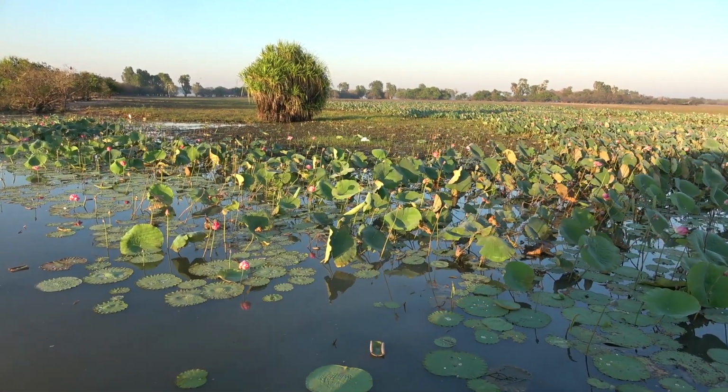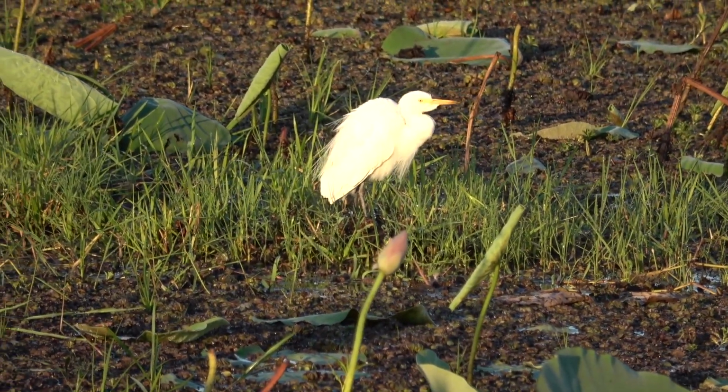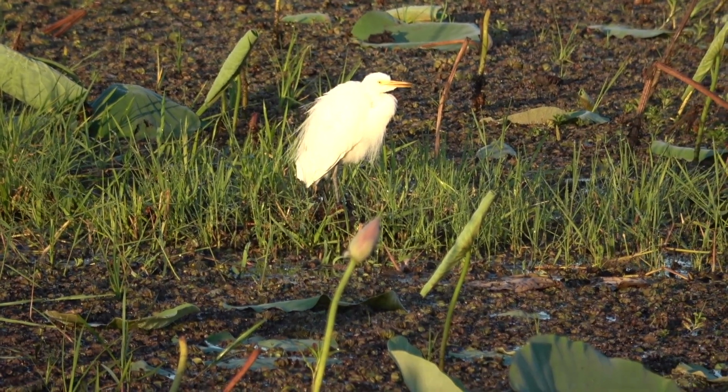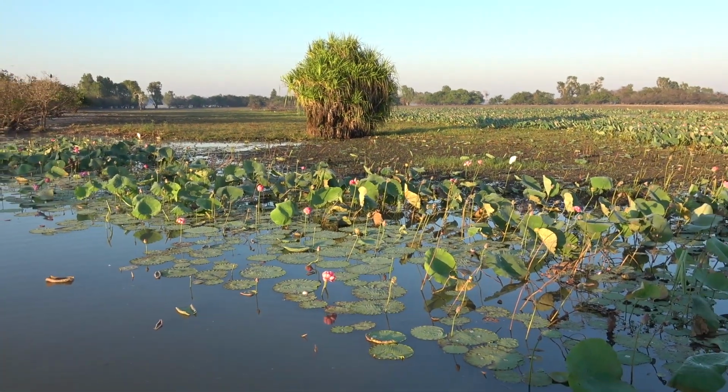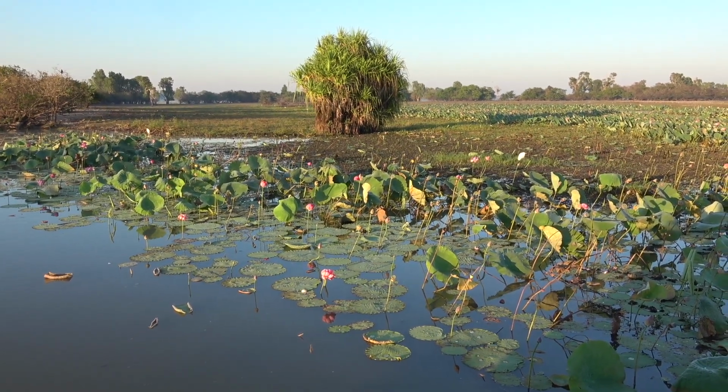Called a comb-crested jacana, walking on the lily pads. Now, because it's called a jacana, comb-crested jacana. And when he walks in that fine weed, you can't see it, so it looks like he's walking on water. So yeah, got the nickname, the Jesus bird.